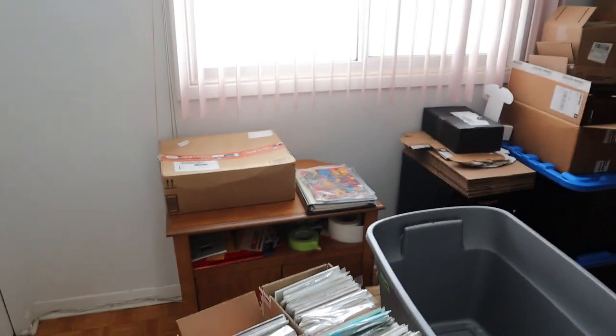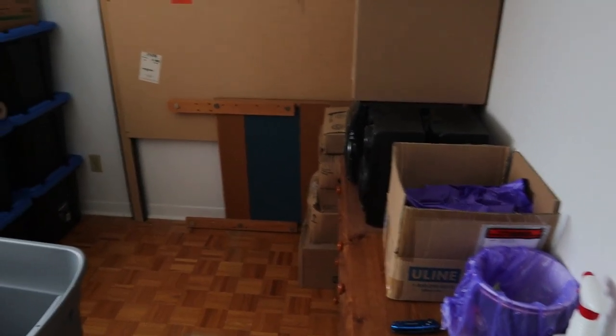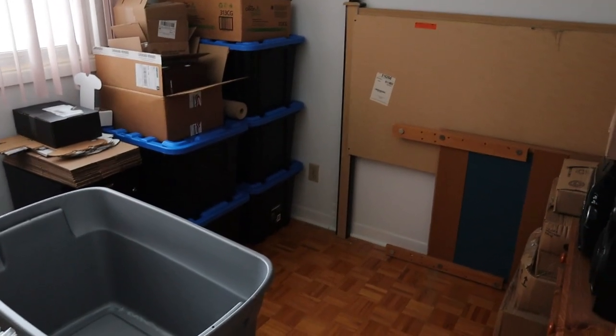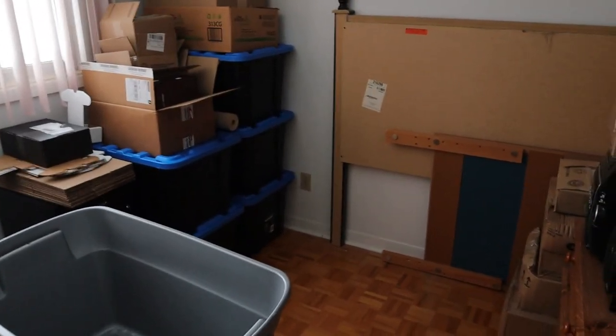And now a look at the eBay room. It actually looks a lot cleaner than it did. So here is what we have right now. And it looks amazing compared to what it was. And if you guys have seen videos from the past of how full this room was, full of just junk, it looks amazing right now.